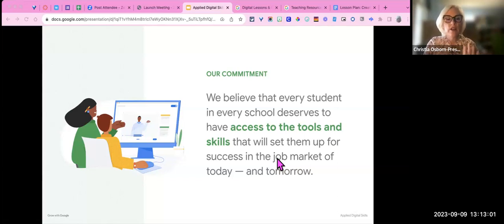Students, in Google's mind, are the learners of today. They need basic digital literacy skills to be successful in their career in any field. And Google always wants to help teachers take some things off your plate so that you can do the important teaching part. So that's why they have so many lessons planned, and they have lots of tools and resources for you.